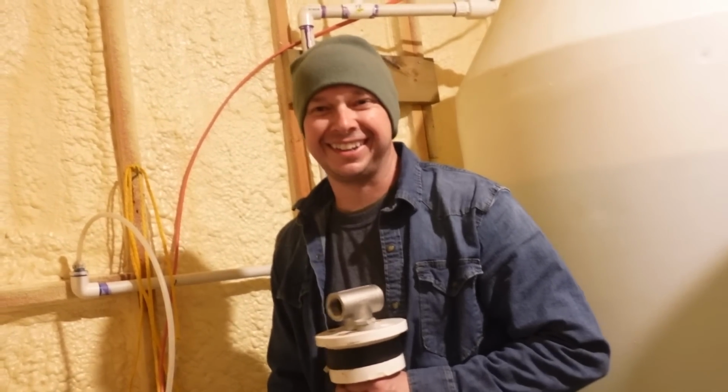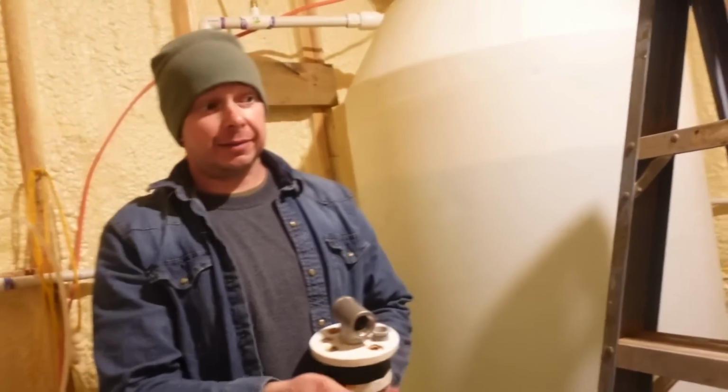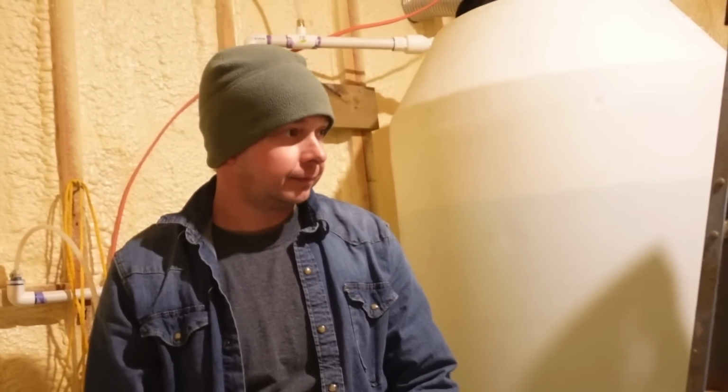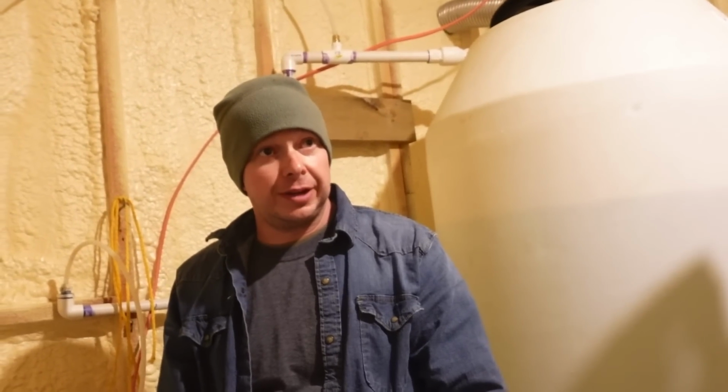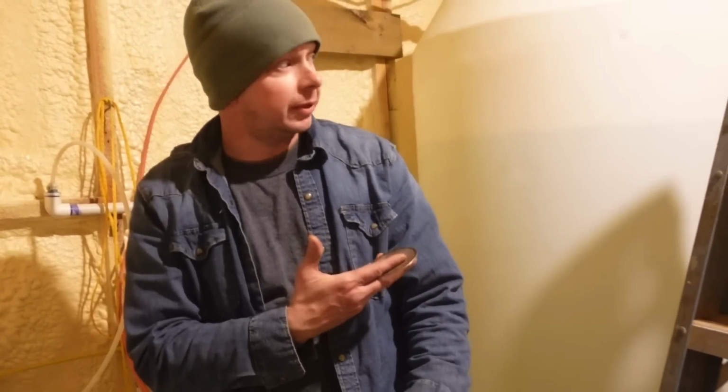Man, we could have made this room half the size. Well, I kind of like it because I can store things in it. I like all the other extra stuff. So it's pretty nice. I like the size. I can work in here. It's an 8 by 12. We could add another tank if we want.